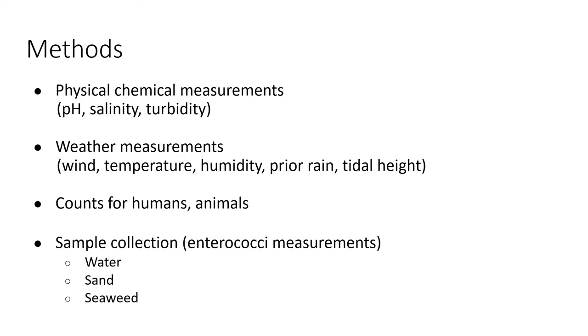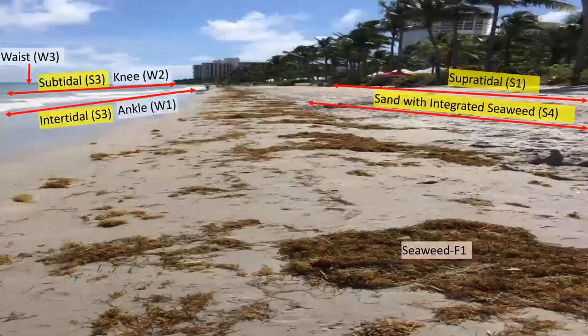So our methods involve taking physical and chemical measurements of our water, sand, and seaweed samples. We also take weather measurements such as wind speed, temperature, humidity, whether it rained on that day or not, and tidal height. And we count the number of humans and animals within a 100 foot range on either side of our sampling site. We take three water samples at ankle depth, knee depth, and waist depth.